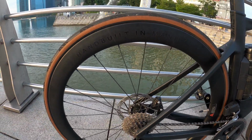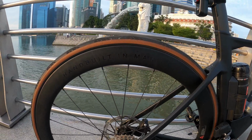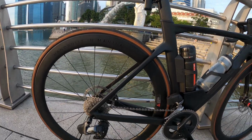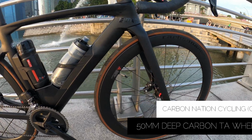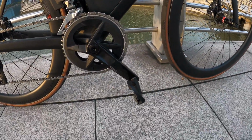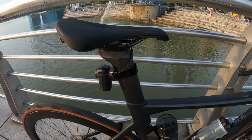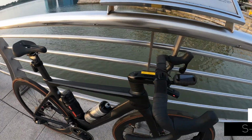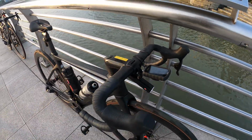and it's on Carbonation Cycling 50mm deep carbon wheels, hand built in the Philippines. Currently on Look pedals. Works saddle.